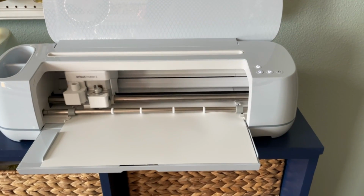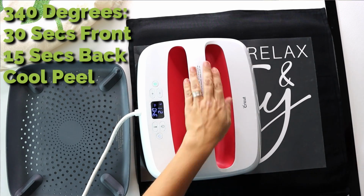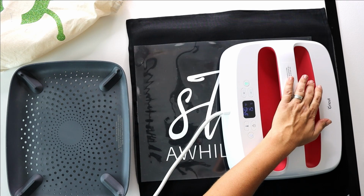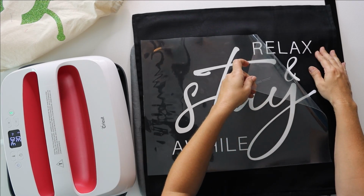So this next IKEA hack is in lieu of the one that I had originally planned, because they were out of stock. When they come back in stock, I might try to find a way to sneak this IKEA hack in, because I was so excited about it. I always love the IKEA pillow section, and I just picked up a really inexpensive girly pillow cover, and we are going to cut some vinyl that says relax and stay a while, and heat press that right onto my pillow. Just press it at 340 degrees for 30 seconds on the front and 15 seconds on the back. Let it cool and peel back the clear film.